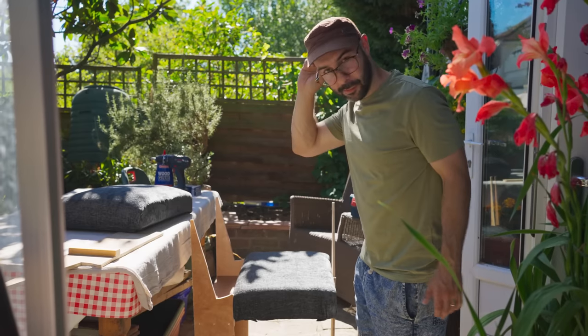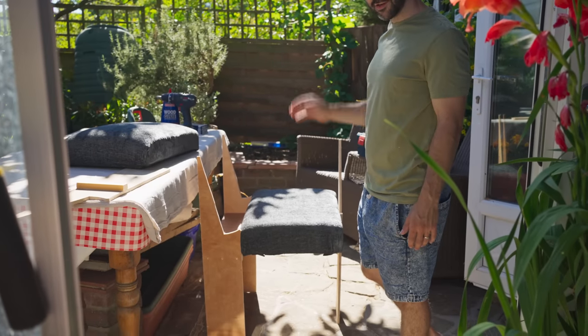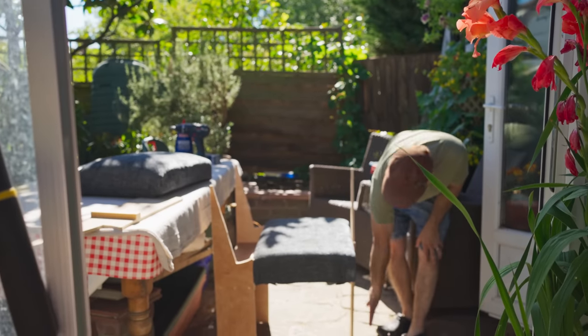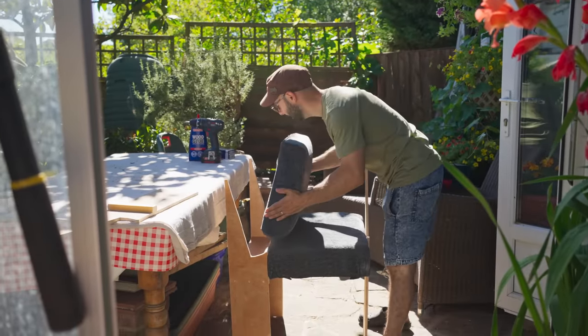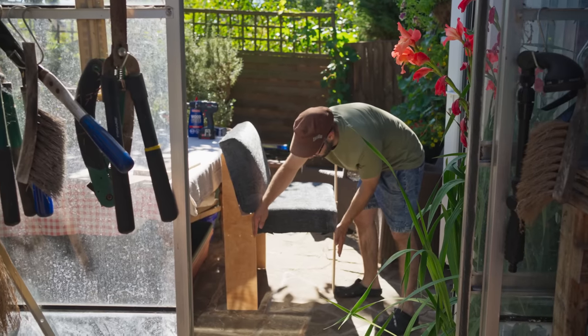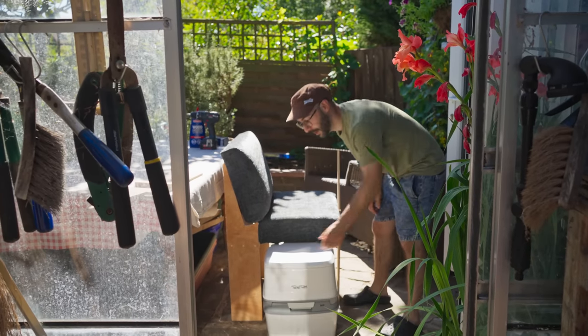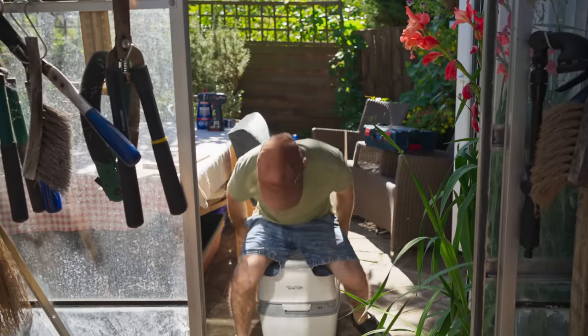This is the design for our bench. We're gonna have two of these facing each other with a table in the middle, kind of like on a train. We're gonna have a big flat piece of wood here at the front, and then our seat cushion. That looks all right. That looks very nice. That looks pretty good. We've left this size gap because our toilet will have to pull out of here. And then we can sit and take a plop.